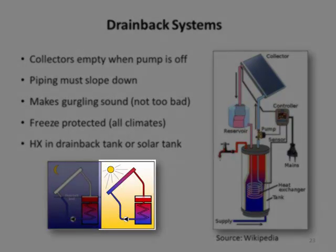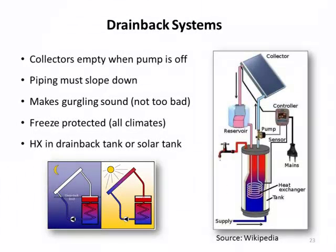During the day, when the pump turns on, it will draw that reservoir of water and circulate it up through the collectors, heating that and then bringing it down. There's a heat exchanger, usually in the solar storage tank, but it could also be built into the drainback reservoir. There are a couple different designs. A couple things to note about drainback systems. The piping has to continually flow downhill from the collector, and this is so it can properly drain. If there are any bellies, as we call them, in the piping, water would not flow all the way down and would remain in the pipes, and during a freeze condition it would cause the pipes to burst.